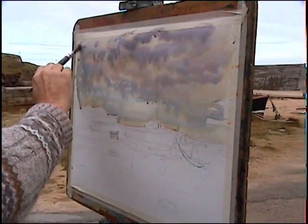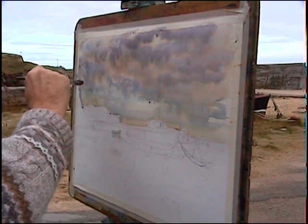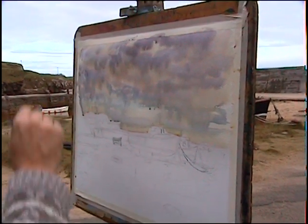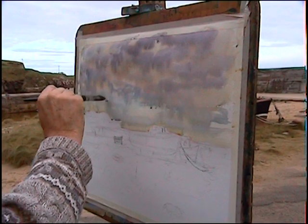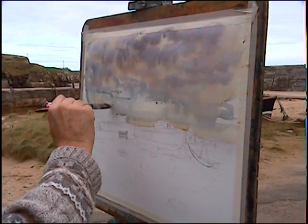This soft island light grey blue, and tickle the paint on. Just tickle it in here. I put the darks against the lights now, gradually getting a bit stronger with my colours.